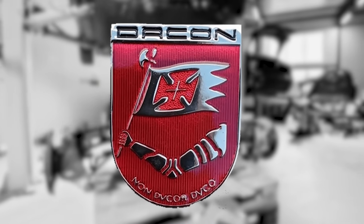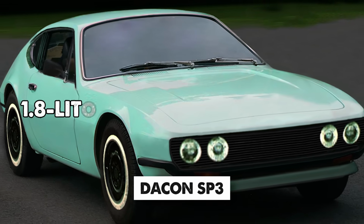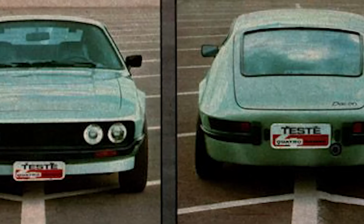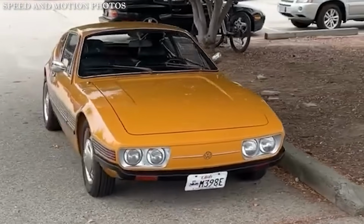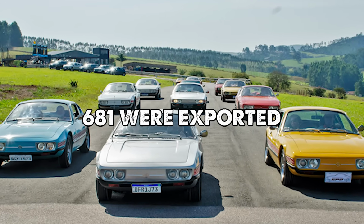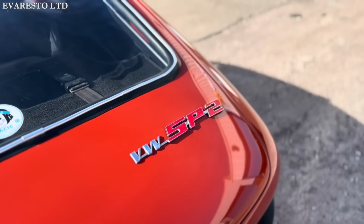A company called Daikin, based in São Paulo, also tried to build a better version of the SP2. Their version, also called the Daikin SP3, used a 1.8-liter water-cooled engine making 100 horsepower. It came with a few design changes and better performance, but it was too expensive, and only a few were ever made. The SP2 was built from 1972 to 1976, with 10,205 units produced. Only 681 were exported, and 155 of those went to Nigeria. That means most SP2s stayed in Brazil, and they are now rare even there.